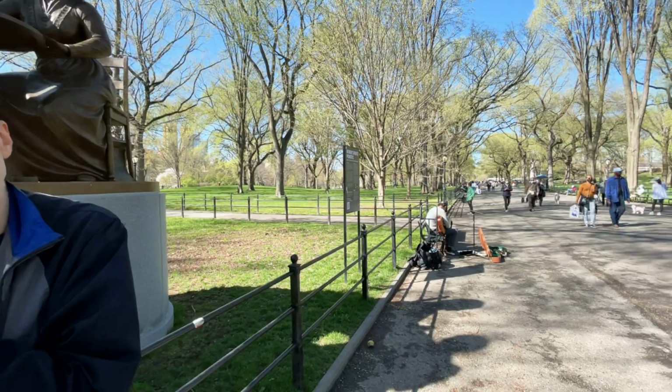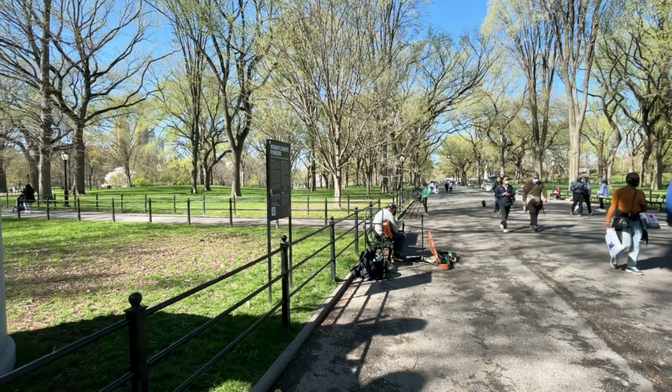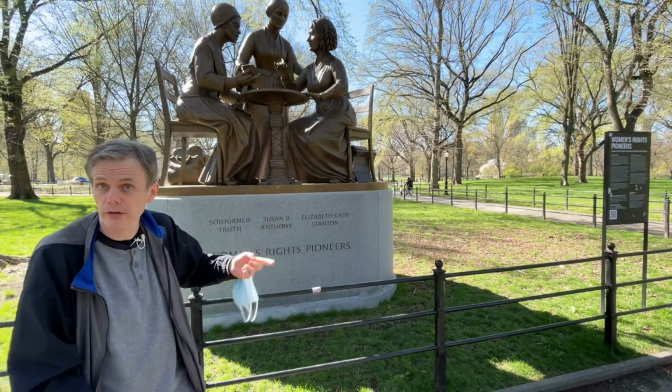But that's what happens when you start to get enough people on your tours, then people start posting stuff. But that's the story of the statue. So she was like, hey, there's no women represented. Let's rectify this. And that's the result. It's a beautiful statue, don't you think, Chris? Yeah, I think it's gorgeous. It's a great addition.